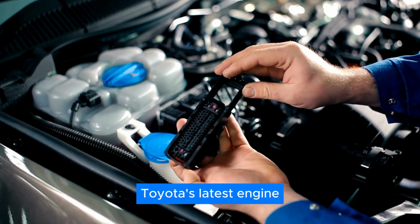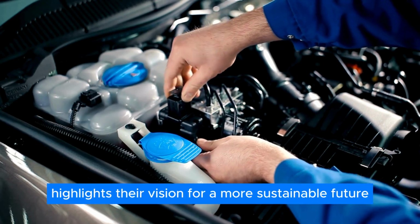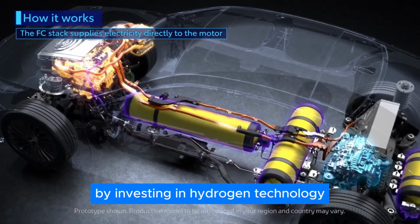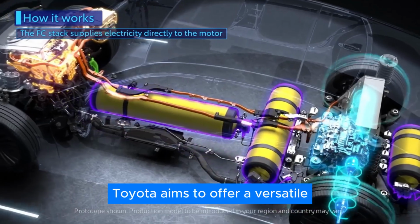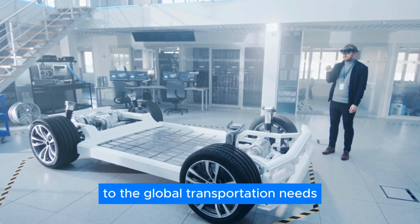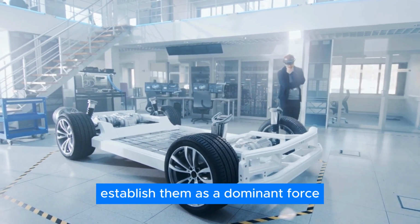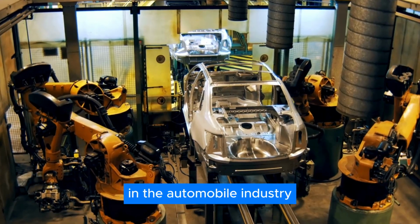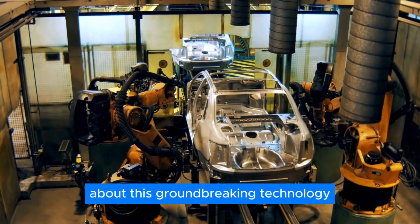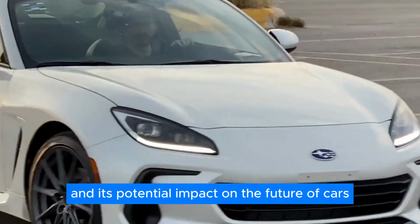Toyota's latest engine not only reaffirms their commitment to innovation, but also highlights their vision for a more sustainable future. By investing in hydrogen technology, Toyota aims to offer a versatile and inclusive solution to the global transportation needs. This move could very well establish them as a dominant force in the automobile industry once again. Stay tuned as we uncover more about this groundbreaking technology and its potential impact on the future of cars.